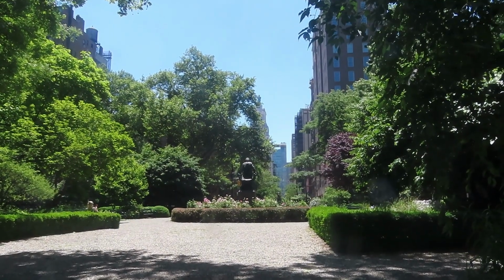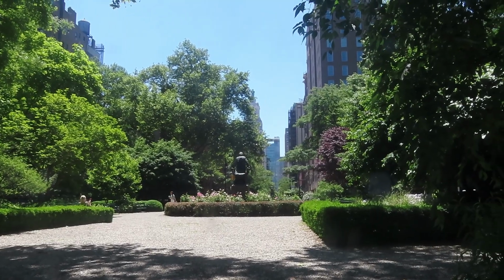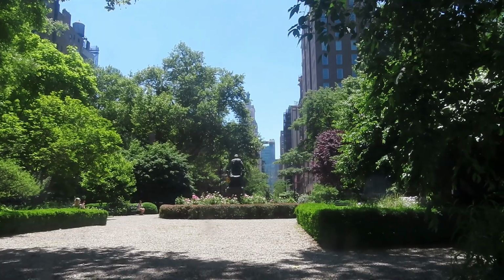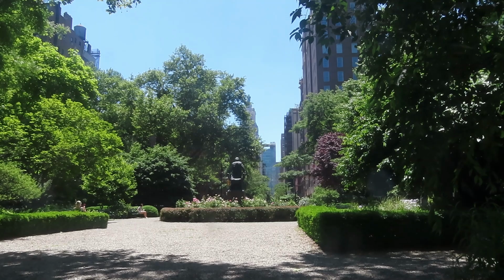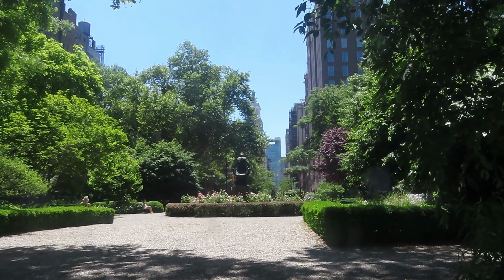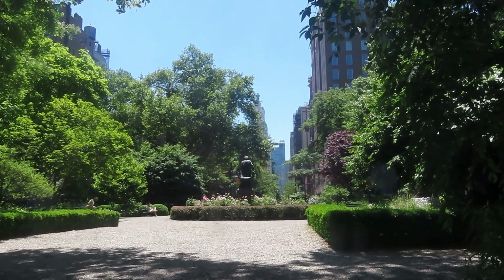Here we are at Gramercy Park, once a swamp. In 1831, Samuel Ruggles, a developer, bought 22 acres from the heirs of James Duane, son of a former mayor and descendant of Peter Stuyvesant. Ruggles drained the swamp. He laid out Gramercy Square and surrounded it with 66 parcels of land.